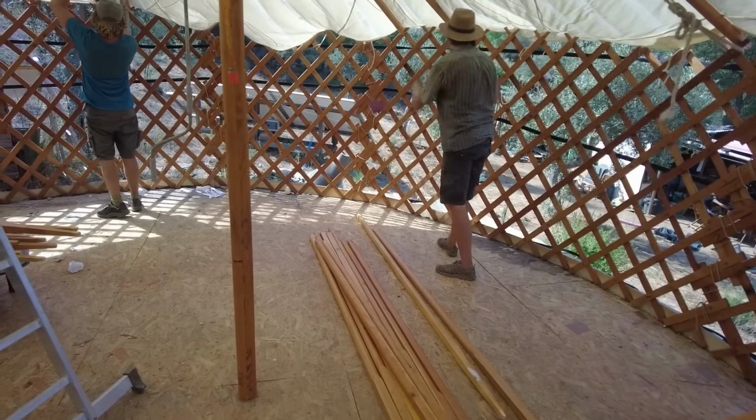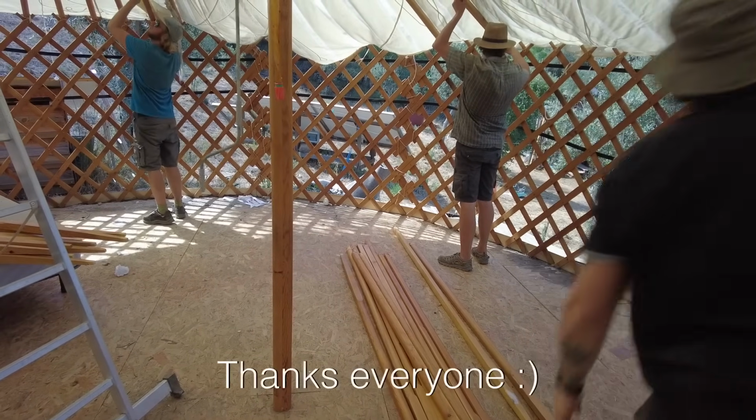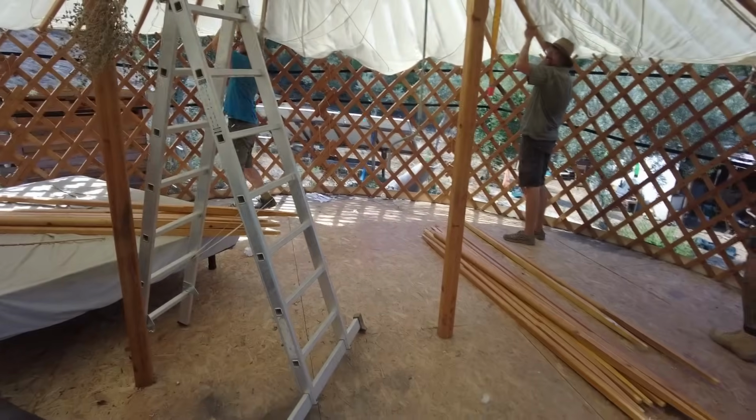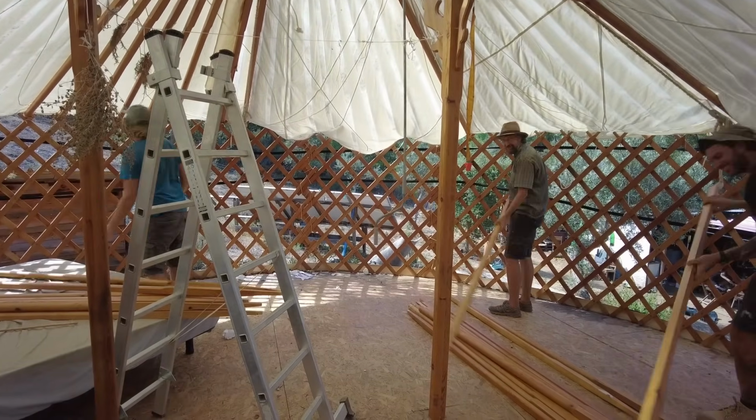I'm so grateful of the good friends that we have made these last few years. We had a great team that day and the build went so much smoother than the first time around. In that full day we managed to put up the frame in its new spot.